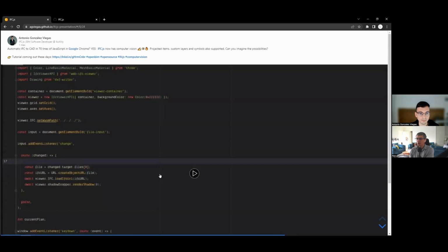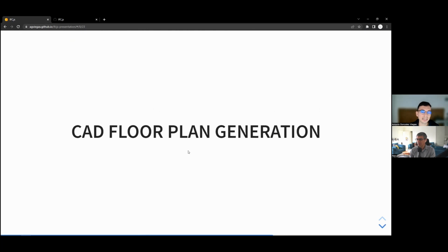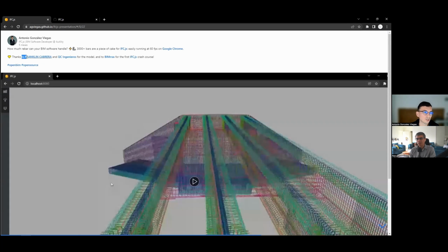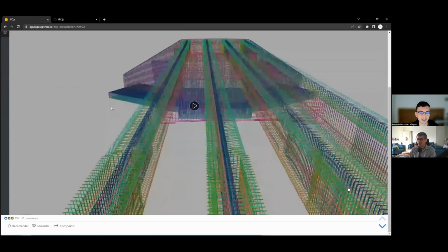Who did this? Can you share that? Who did that reinforcement? That is actually from, let me check because it's here, Franklin Cabrera from QC Ingenieros. They let us use the model to test the library. So nice.